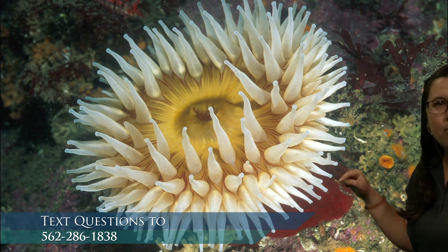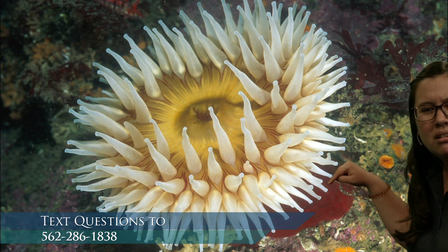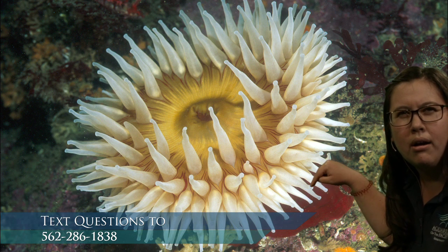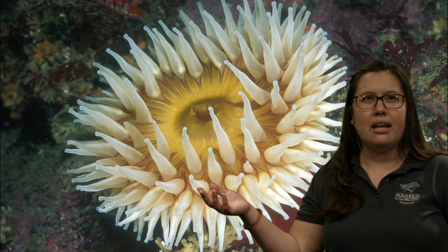And it looks like, we're talking about that red, it almost reminds me of a snail foot, right? It has that little red part right there. Now, if you think about it, that's pretty interesting for an anemone, right? Now, we said they're all related.